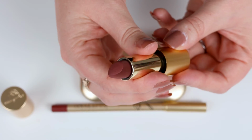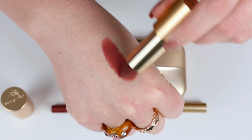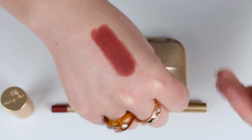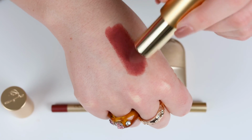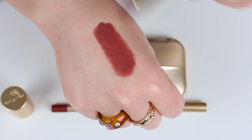That's the shade description. And I was a little bit worried about how this would look on me because I always find the way that lipsticks look on Lisa and the way that they are swatched on the website is never really how the color comes when I receive it. So I'm always a little bit nervous about getting her lipsticks and what I'm actually thinking I'm getting versus what I'm getting.